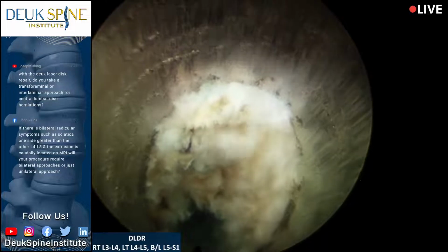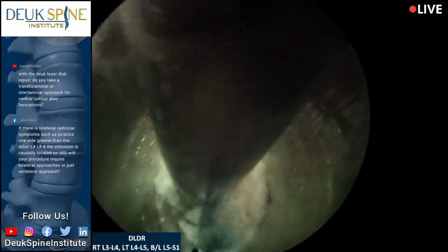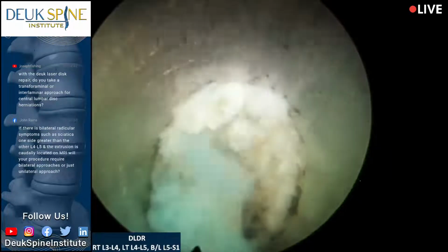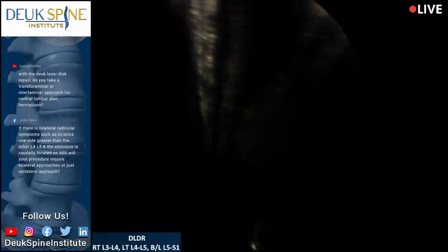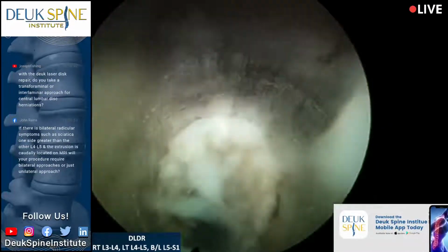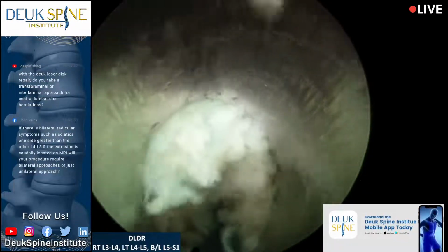So if somebody has a more central disc herniation, do you take a translaminar approach, interlaminar approach, or do transforaminal? The answer is transforaminal, just like we're doing now. There's a piece of herniation, by the way, a nice one. What we have to do is start more lateral to the side and aim more medial. That will allow me to get more medial. The translaminar approach is not a good approach because you have the thecal sac and all the nerves in front of you. You can't go through them, otherwise you'll get a spinal fluid leak, which a lot of surgeons get trying to go through it. It's a bad idea.